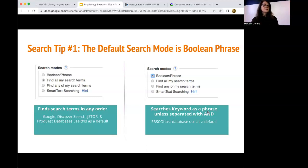Developmental psychology, psychology, development, those could be seen within 3 words of each other, but they would also be treated as a phrase. So it's a much more narrow search. So if you don't feel like you're getting what you need in PsycInfo, pay attention to the search modes. Learn a little bit more about how to do Boolean searching, or just change the search mode to find all my search terms if that's what works better for you.